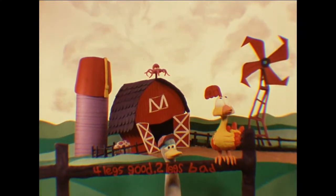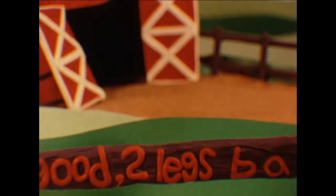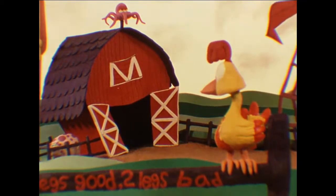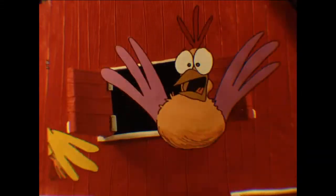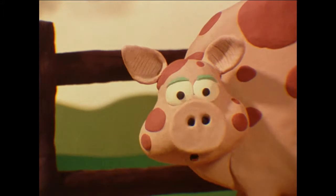Find two soupy soup bones to flavor the stew. To tickle your taste buds, a wonderful brew. Get one from a chicken and one from a cow. If you can't find the chickens, get one from a sow.